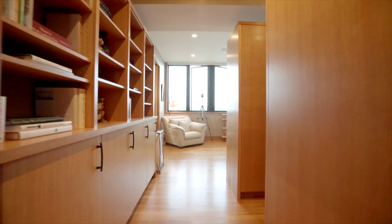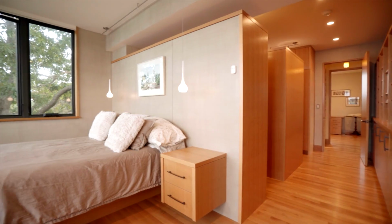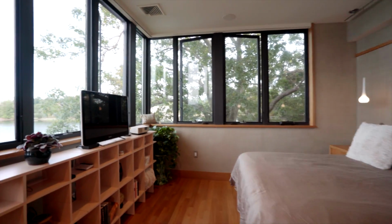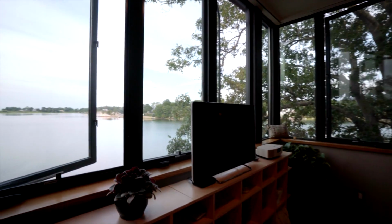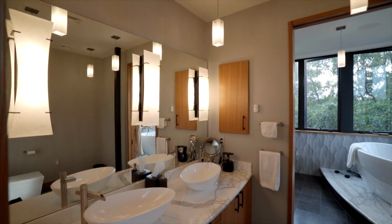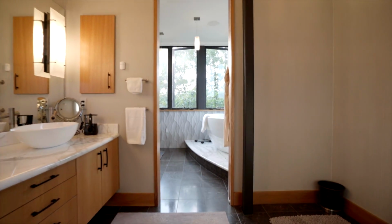When we were designing the house, we really wanted to go with a very open plan, and we both liked Asian architecture, but we also like modern architecture. So it's a fusion of both the old and the new. It's got a very Asian feel, but it's got a very modern look.